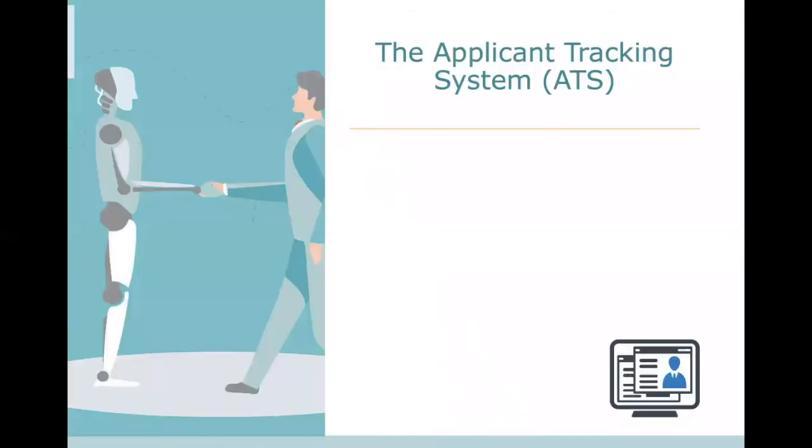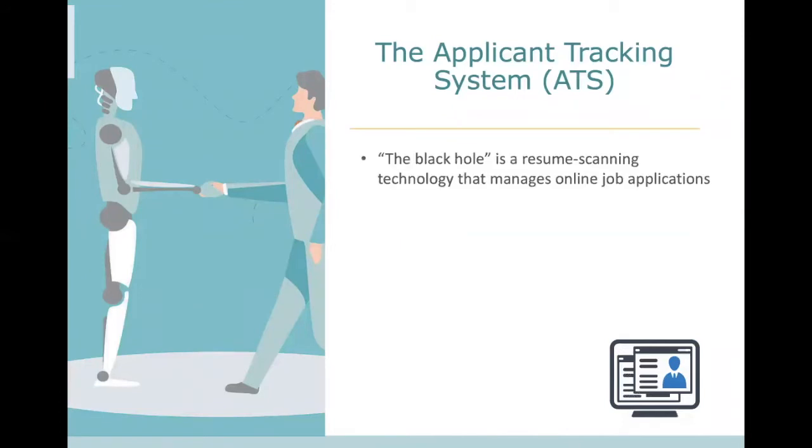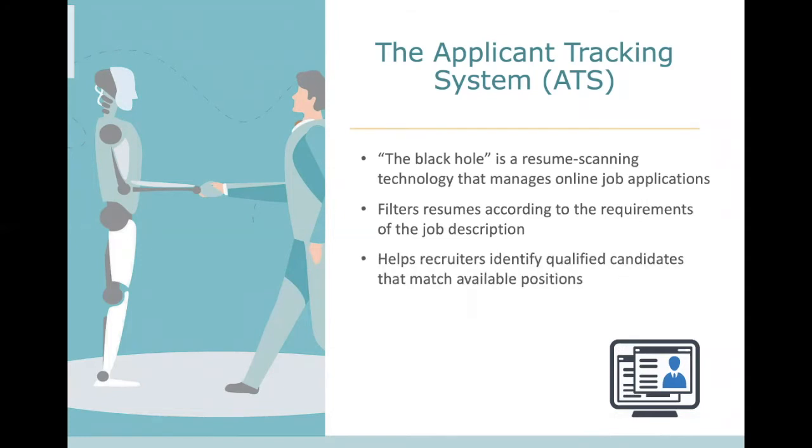Technology plays a major role in our daily lives, making everything easy to access and fast to find. Many companies nowadays are utilizing technology as a strong asset to streamline their business process and make it more efficient. The applicant tracking system is a system that manages all online applications, filters resumes based on qualifications, experiences, and skills that are required for the role. In other words, the ATS is a tool that helps recruiters identify qualified candidates for the job and makes it easier for them to decide which candidate they will move forward with.